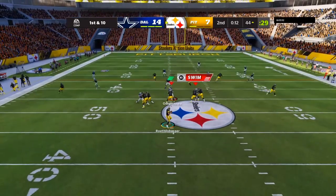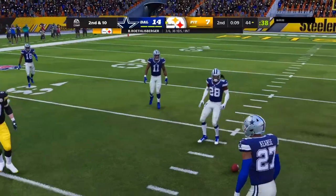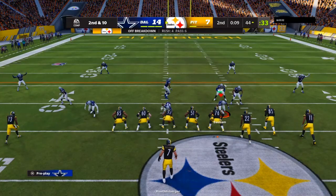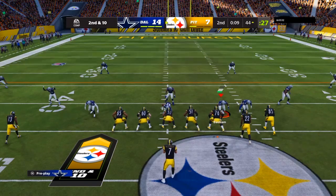Throwing again, it's Roethlisberger. That one a little too high as it's knocked away and incomplete. Certainly looked like someone was very confident in his ability to fit that one in. I would say he was overconfident because there wasn't a whole lot of separation there. Had that one covered pretty well downfield and knocked it away.